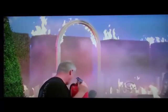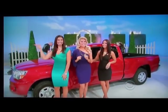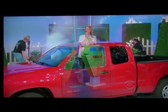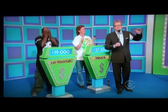So, it's an outdoor dining table with a fire pit, a motorcycle, and a new truck. And now that the guys seem to have the fire under control, this showcase can be yours if the price is right. Okay, Molly, what do you bid? I'm going to say $27,550. $27,550.